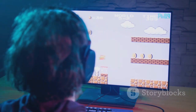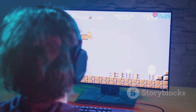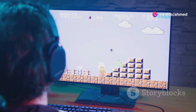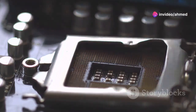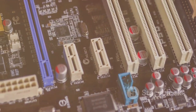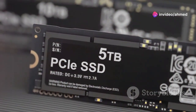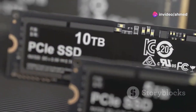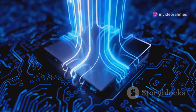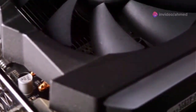GDDR7 allows for lightning-fast data transfer speeds, which means the GPU can access textures, models, and other assets more quickly, resulting in smoother gameplay and higher frame rates. Next, we have PCIe 5.0. This is the latest version of the PCIe interface, which is how the graphics card communicates with the rest of your system. PCIe 5.0 doubles the bandwidth of PCIe 4.0, which means the graphics card can receive data from the CPU and other components much faster. These are just a few of the technological advancements that are rumored to be included in the RTX 5000 series.